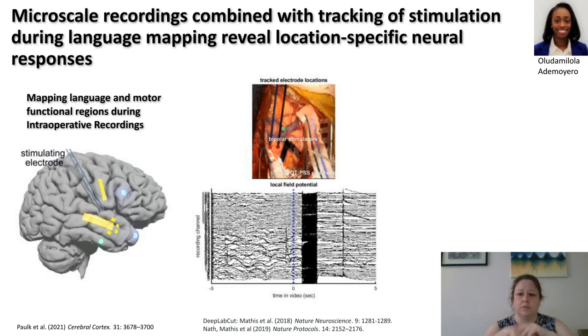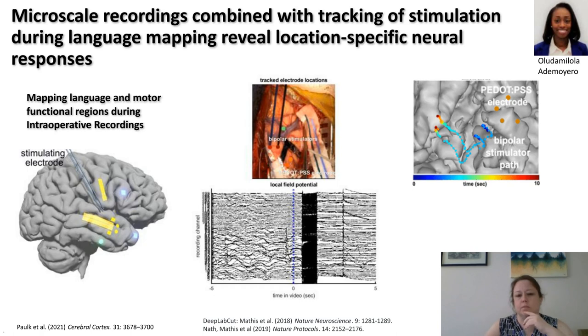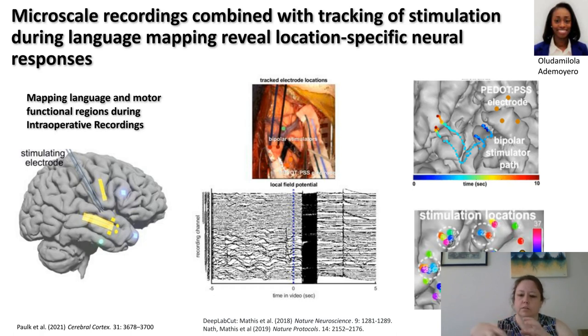Working with Aluda Malola at Moriero, we wanted to understand what's going on at the microscale, at the single neuron or local level, using these microelectrodes, especially the thin film microelectrodes. What she was able to do, which is fantastic, is use DeepLabCut, a computer vision program that allows you to map and identify the location of the stimulating electrode relative to the microelectrode. Using this program, she was able to identify the stimulation locations relative to the microelectrode recording, to track the stimulation and map it relative to the local microscale activity.